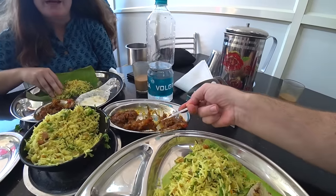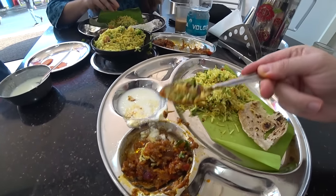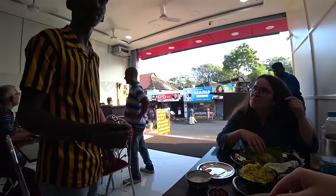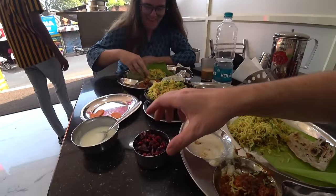Let's try it. Oh, there's a bit of oil in there. Is it ghee? There's all kinds of stuff in it. Oh, what's this? Hey, beetroot. Beetroot? Oh, bloody hell, that's going to stay in my hands. Got to be careful with that, the beetroot.